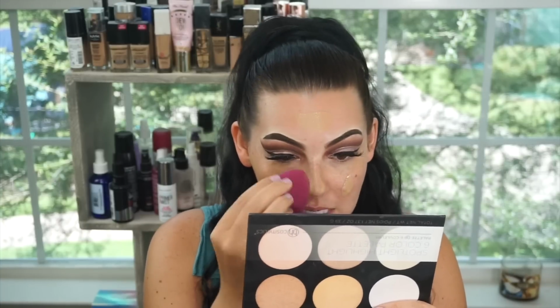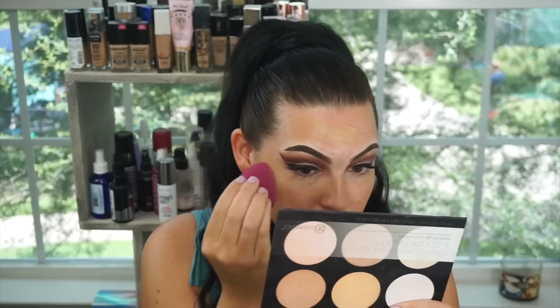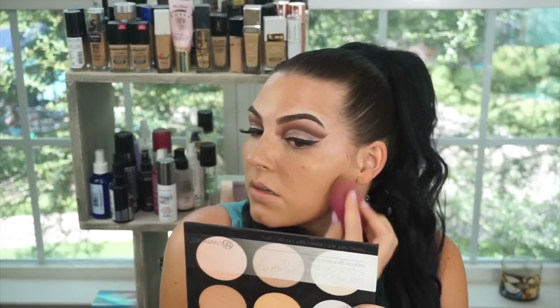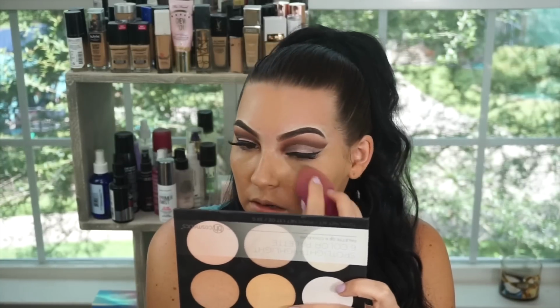But I stopped using this just because it was too dark for me. But now that I'm getting my tan back, I can start wearing it again. I could have just bought a lighter one, but I had so many other light foundations. I'm a foundation hoarder. I don't know if you can see that. I just feel like my life starts to come together after I put on foundation.